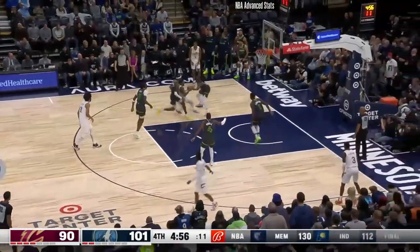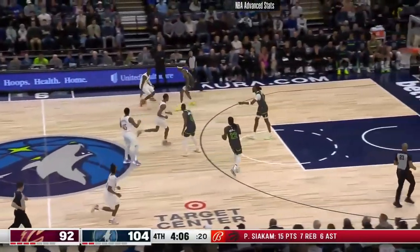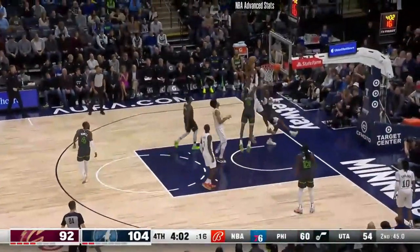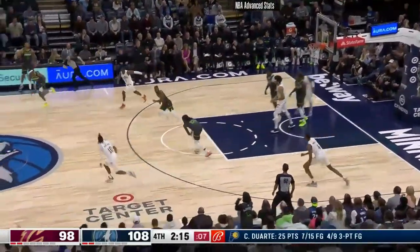And then Mitchell is going to do a really good job of rejecting this screen. McDaniels stays attached really well, but good job, left-hand finish by Donovan Mitchell. And then here, McDaniels is not going to get credit for this block, but he's going to get this shot block on this Mobley attempt at the rim. That's going to prevent that three-point play. And then gets a final block on that Mitchell three-point shot.